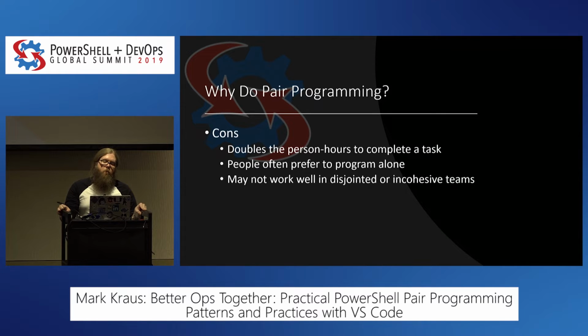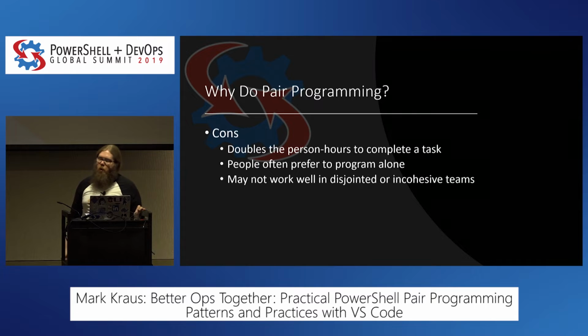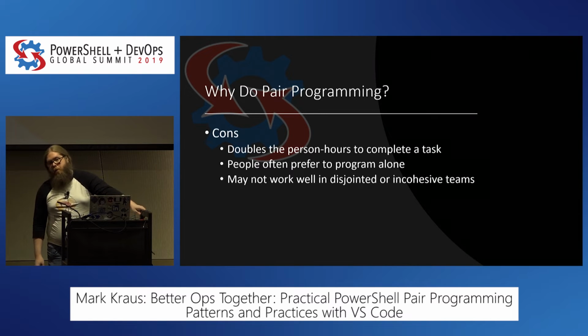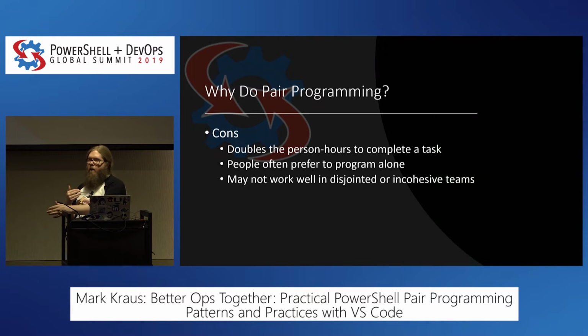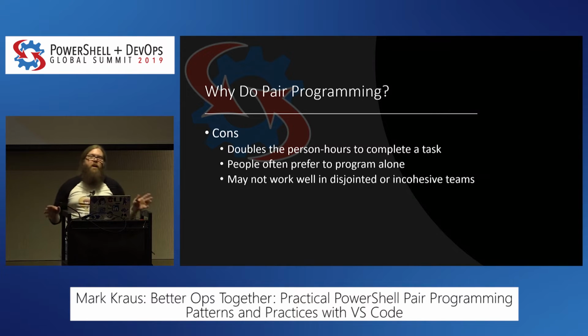So this may not work well in a disjointed or incohesive team either. If you already have some kind of issues in your team and you're trying to work through them, enforcing pair programming is probably not going to make it better, especially if you've got this driver and navigator working together, and the navigator is supposed to be more of a senior person, but maybe the driver thinks that they're the senior person, right? And they've been having this conflict, right? So maybe not a good idea to enforce it. Could be recommended, but maybe not something you want to enforce.